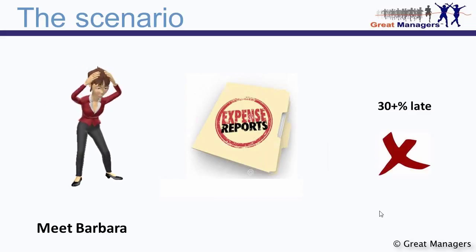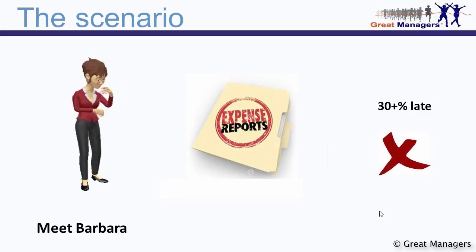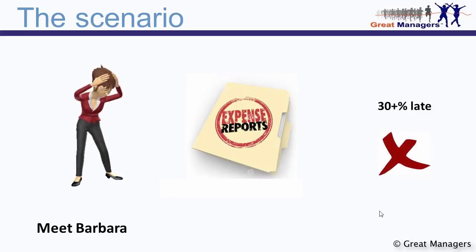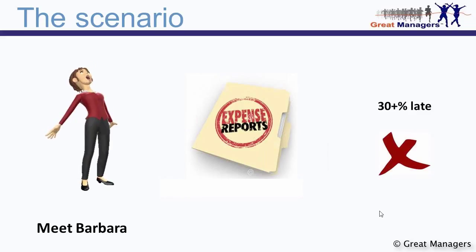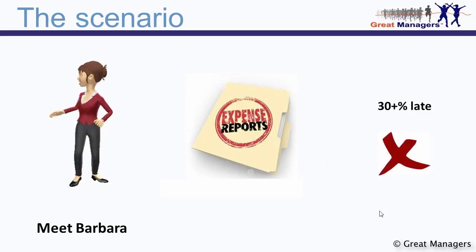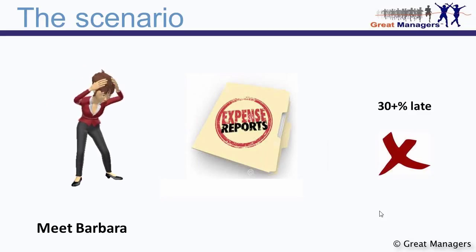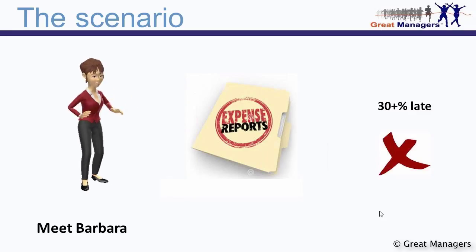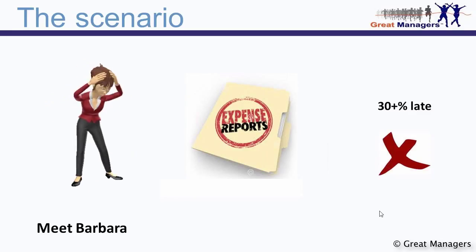So Barbara's really frustrated about this, and what she does every month is she starts her nag email. She sends them all an email full of underlined words and exclamation marks. She wonders why she's got to shout and push and shove people before they do what they're supposed to do. But then she stops and remembers that she's just learnt about this three-step formula, and she decides to apply it.